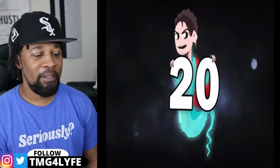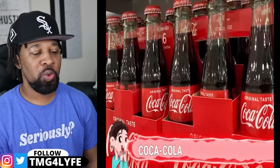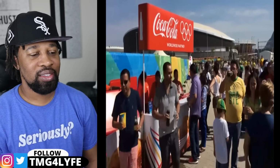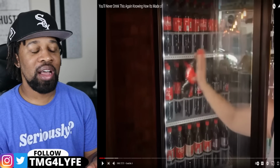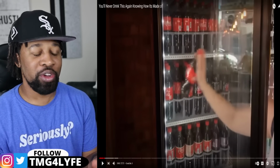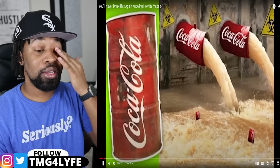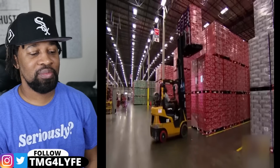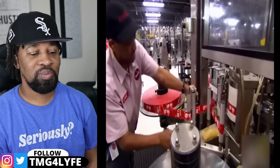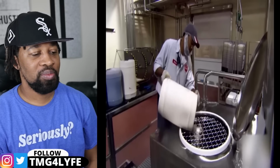Number 20. Coca-Cola. There are few beverages as thirst-quenching on a hot summer's day as a crisp, refreshing bottle of Coca-Cola. And mind you, I'm here in Atlanta right next to the Coca-Cola factory. There's possibly a chance you'll never drink this again knowing how it's made, what it's made of, and how it interacts with your body. No one except a select few Coca-Cola staff members knows exactly what the Coca-Cola formula is, since it's a heavily guarded trade secret.